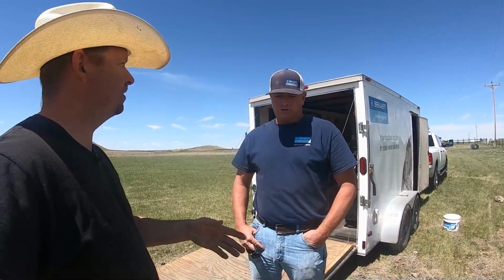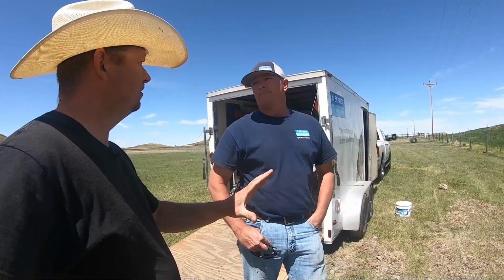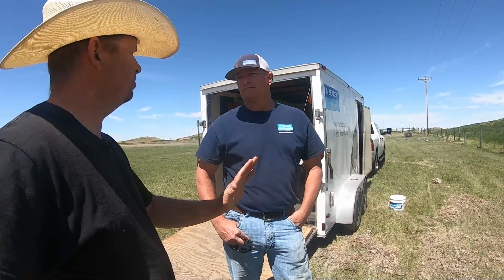Right. I was saying, we do a lot of fence maintenance. I don't do a whole lot of fence building. So I'm hoping that I can learn something here today as we take a look at different ways to do this. Now we're doing a woven wire on the fence itself, but we're also doing some barbed wire as well.